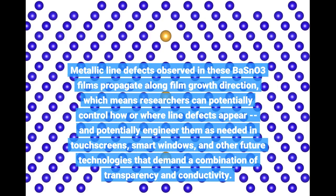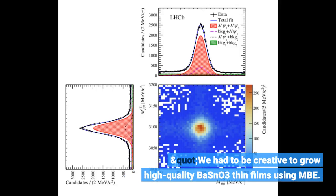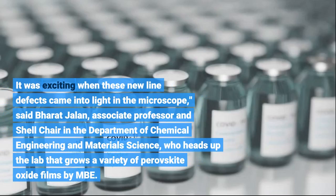Metallic line defects observed in these BaSnO3 films propagate along film growth direction, which means researchers can potentially control how or where line defects appear, and potentially engineer them as needed in touchscreens, smart windows, and other future technologies that demand a combination. "We had to be creative to grow high-quality BaSnO3 thin films using MBE. It was exciting when these new line defects came into light in the microscope," said Bharat Jalan, Associate Professor and Shell Chair in the Department of Chemical Engineering and Materials Science, who heads up the lab that grows a variety of perovskite oxide films by MBE.